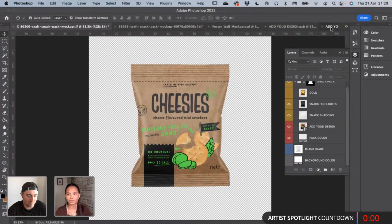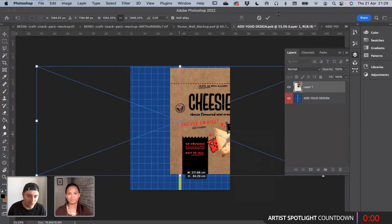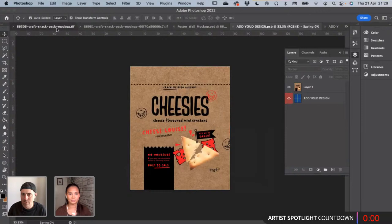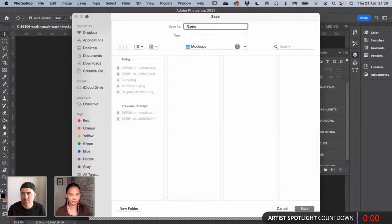Abdul, we mentioned just a couple minutes ago why she's pasting as a pixel, not a smart object, is because of computer resources right now. Smart objects are great, but to save some resources and processing power, just putting it as a pixel right now is fine. There we go. So we have all packets done.